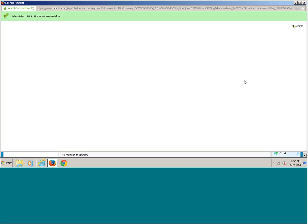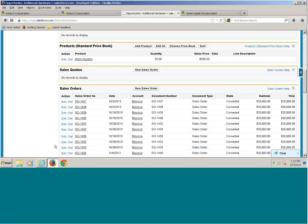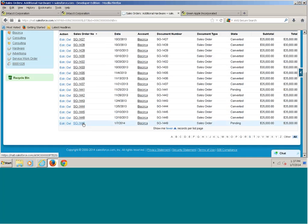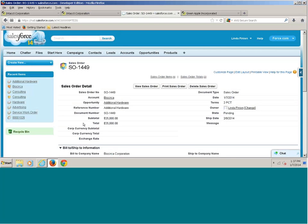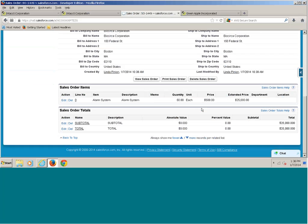And when I post it, it's going to create a sales order on the Intacct side, $14.49, and it's also going to move that information back over to Salesforce. So if I go to my sales order list here, $14.49 is the sales order that we just created. We created it from that opportunity. So if BioCirca calls me back, I can tell them, your order number is $14.49, the total amount is $25,000. If they want to change the sales order or delete it, I can certainly do it right here from Salesforce.